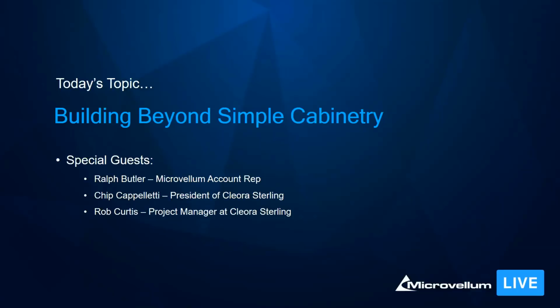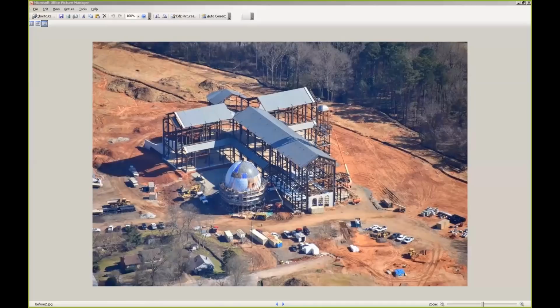So we were talking earlier, and Rob, you had some pictures and stuff like that of this one project that we're going to talk about on your machine. If you want to show your desktop, you can go right ahead and do that. This is a project that had a lot of ornamental millwork in it. Chip, why don't you describe some of what took place here, what this is, what work you guys do?